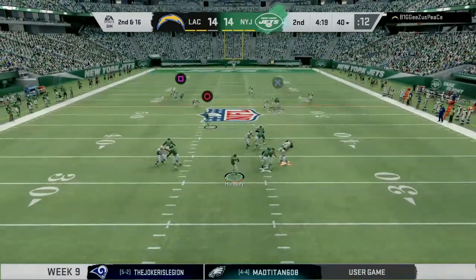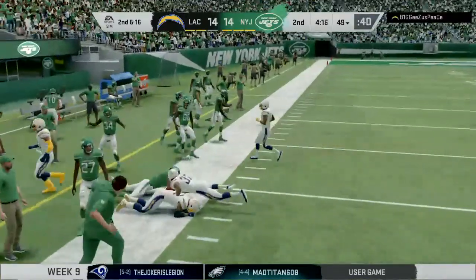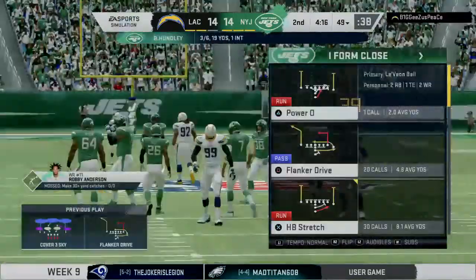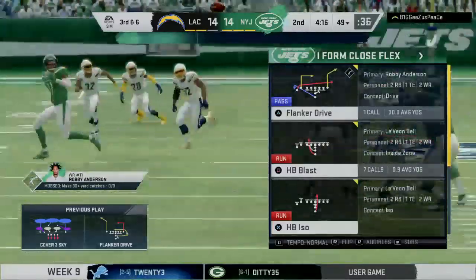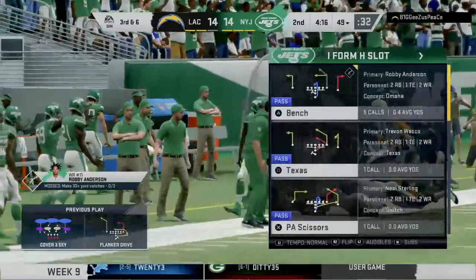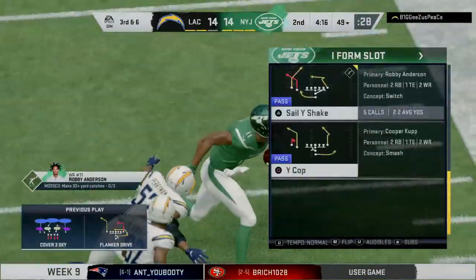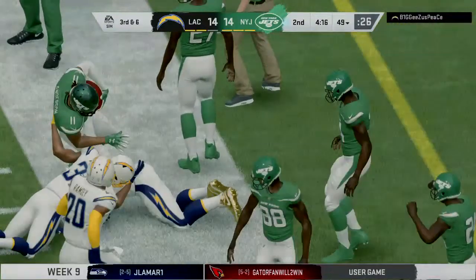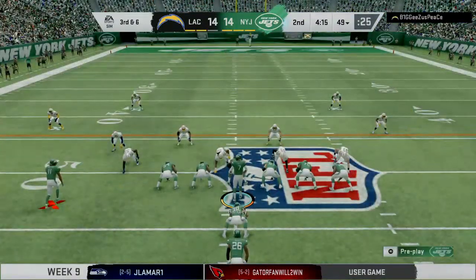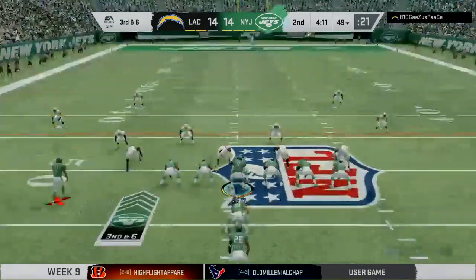After the sack on first down, Hundley, and Anderson's got it. They'll get 9 there as that sets him up better for third down. When you see zone defense and you know you've got a drag route on as your primary call, you've got to be really careful as a passer about how far you let your guy go because he might wander into some tough coverage. The Jets on third down, just 1 for 3 thus far. This will be 3rd and 6.